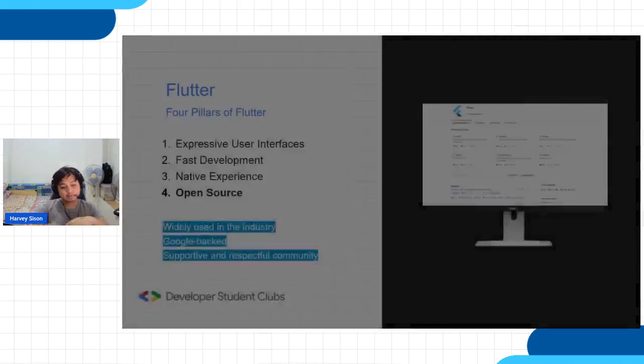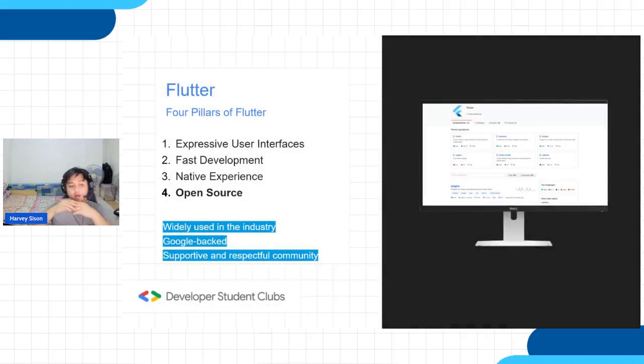And lastly, Flutter is open source. It's really backed by Google. You can go to GitHub and check all the repositories needed there, and you can join communities such as DSC and Flutter Philippines, for you to ask for help and learn more about Flutter. Or maybe go to YouTube as well. There are lots of people teaching about Flutter nowadays.